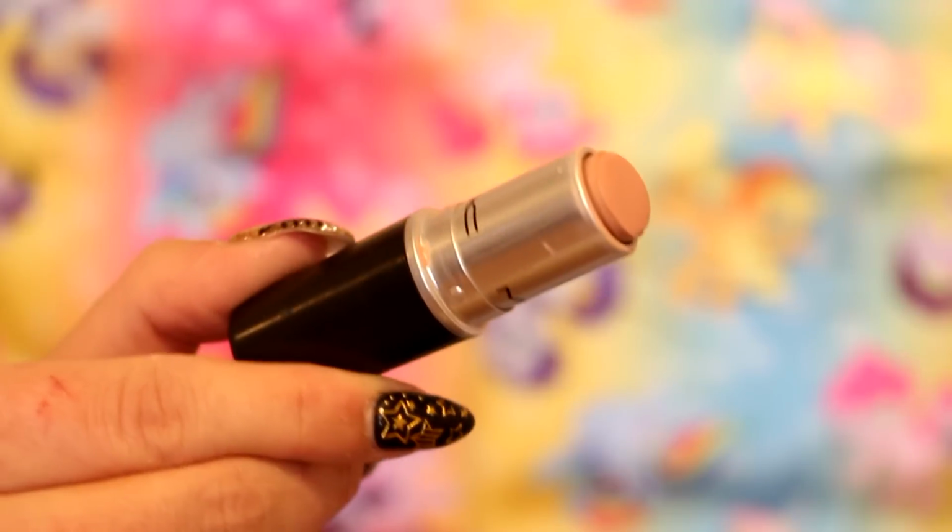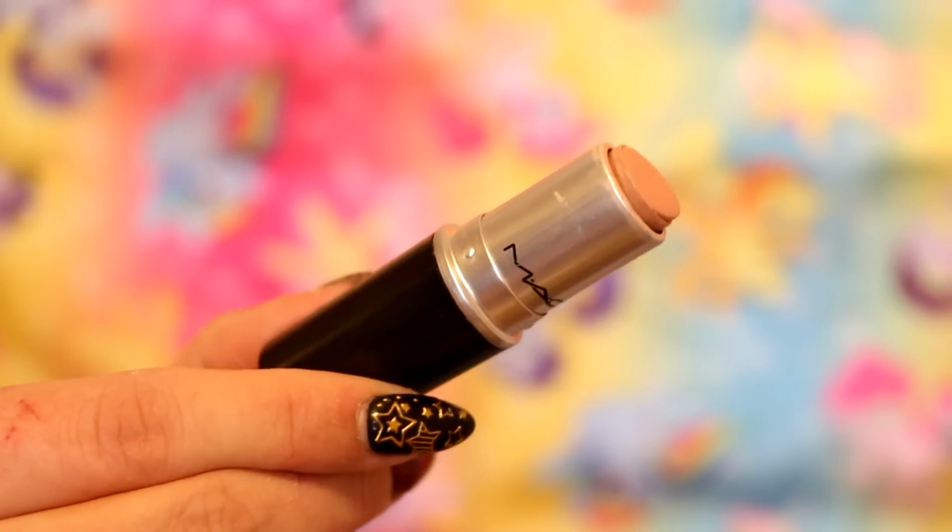It's a beautiful nude, and it has a unicorn package. It's creamy. I don't even wear lip gloss over top of it. It's just like glossy. Next one is Myth. I only have that much left of this one, so I need to purchase that. But Myth is your light nude. It goes really well with lip gloss.